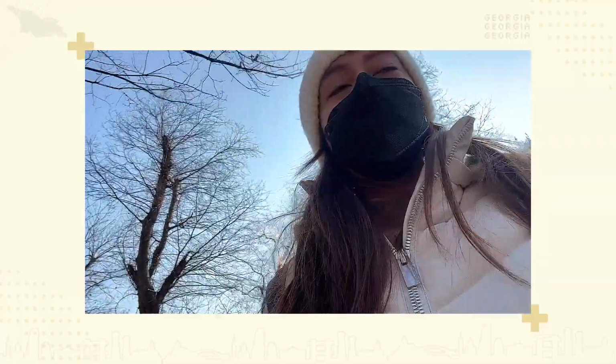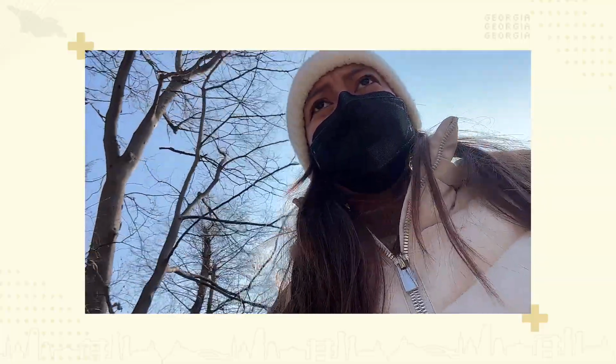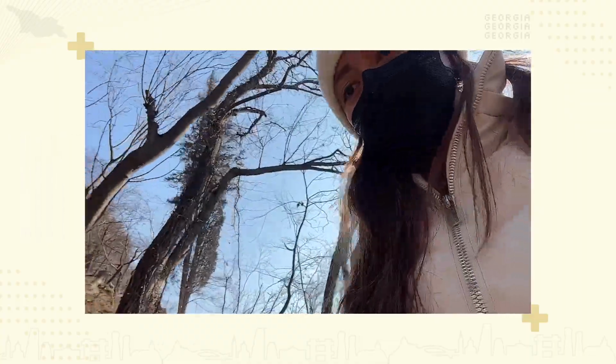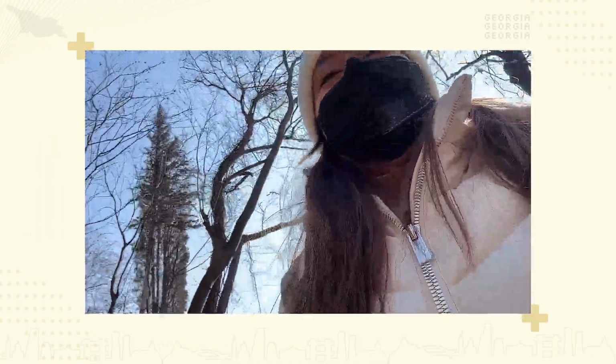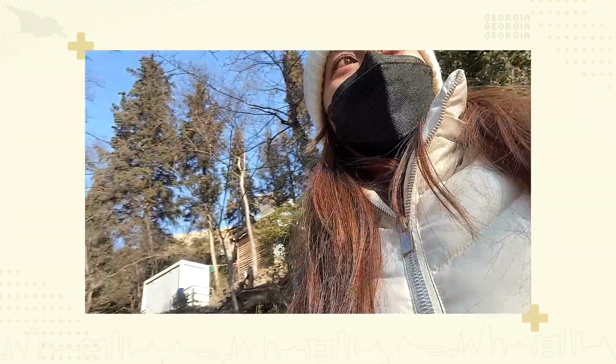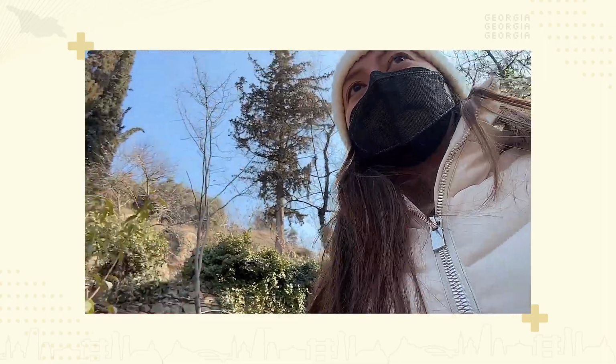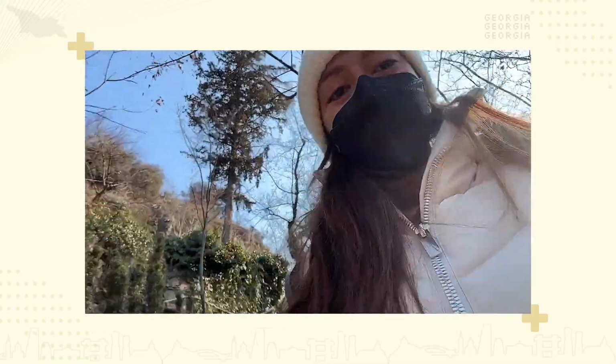Right now, I was thinking that before I leave, I can at least see the waterfall spot in here, but it seems like they're doing works on the path, so most of the ones that lead to it are closed. And now there are a lot of people here who are also confused as to where they have to walk. But yeah, as for me, I think I'm gonna give up. I'm just gonna go to the fortress for now.